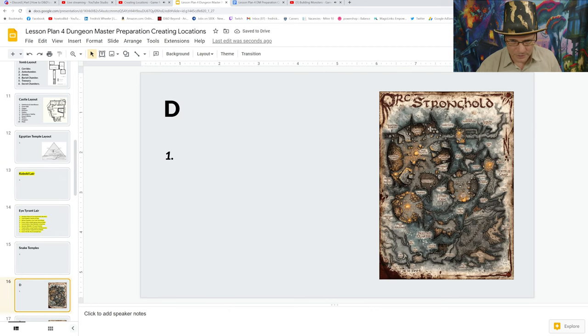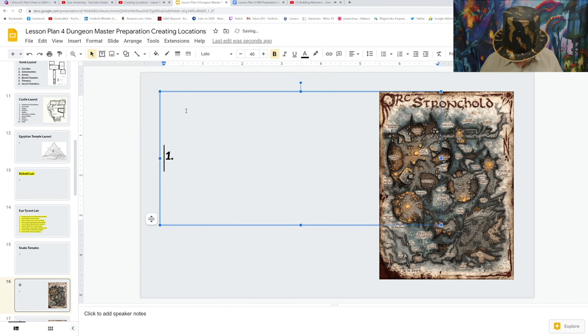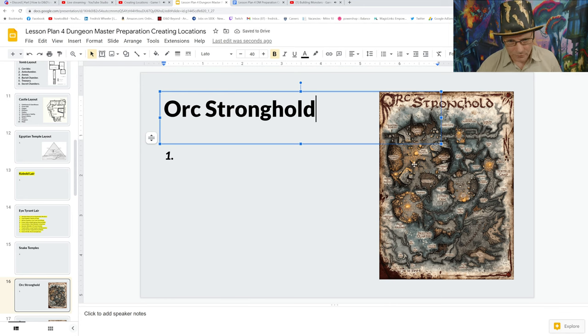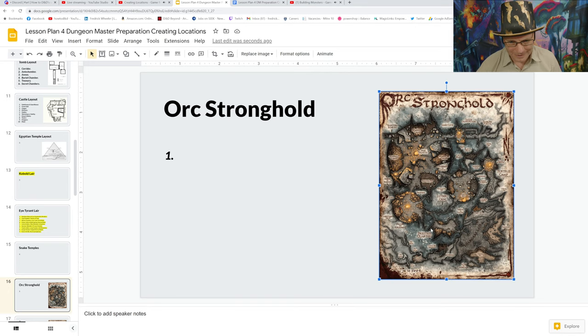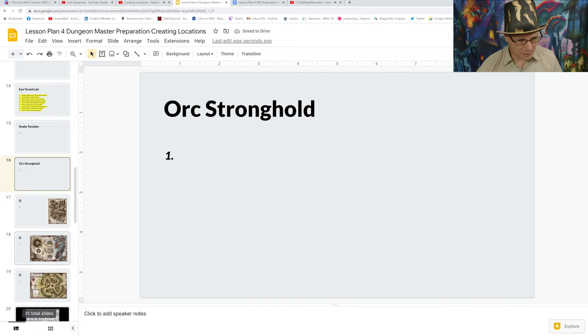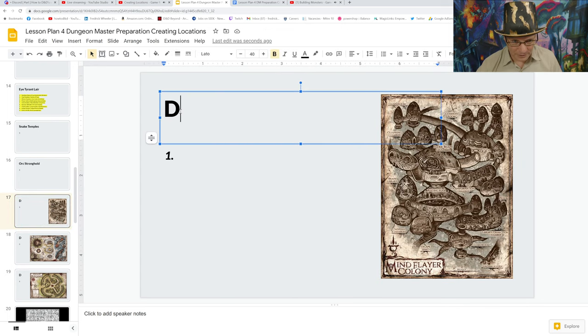This one here was the Orc Stronghold. I don't need to worry about that. I'll take the image out, but we'll sort this out so we can come back to the Stronghold. So the name itself, I'm not worried about at all. The art will have to go. So you can see that this program was designed to do quite a lot, and you'll see also that it was designed to pull from a lot of different places.